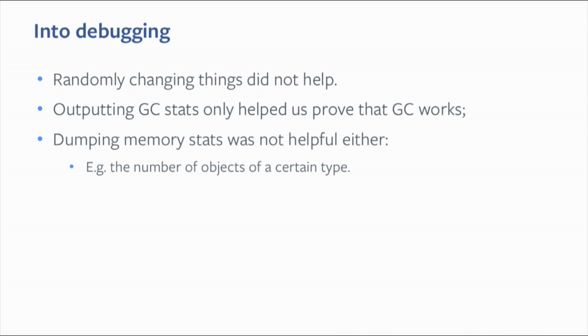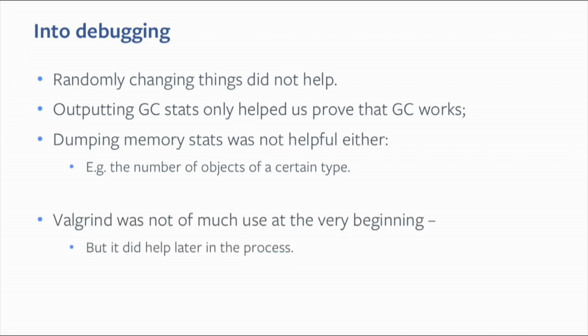Well, looking at those stats only proved that the garbage collector works. But we weren't after that. Also, we took a look at the number of objects of certain types, list dimensions, and other data you can get from the Python binary using special tooling. But then again, there was nothing to be had from there.